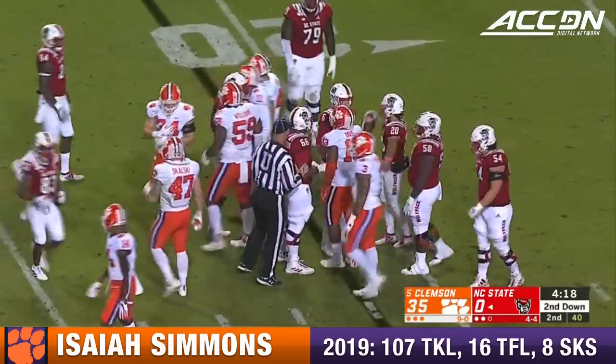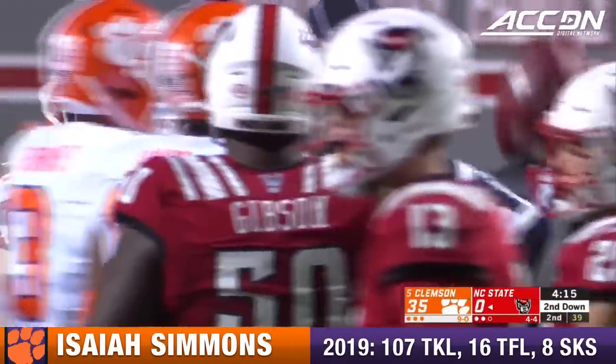Heading right into traffic is Jordan Houston, the diminutive freshman running back.